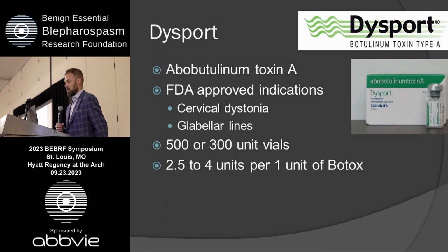Dysport is another botulinum toxin A. It is not approved for use in blepharospasm. The funny thing about Botox is that most of us that inject botulinum toxins think about, okay, we know what 1 unit of Botox does, approximately, in the average patient. So a lot of these medications are comparing 1 unit of Botox to 1 unit or however many units, like what are the equivalent numbers here?